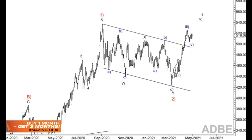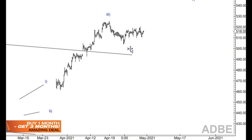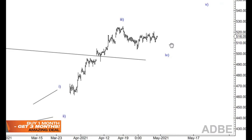The interesting thing is that, as I said, this could actually be a wave B of 4. So this is why I'm bringing it up to you, to be completely transparent, saying that the 4 cannot be in place yet. If we zoom into the 1 hour time frame, we can see how this move does appear to be corrective. So at this point, I wouldn't be surprised to see further continuation to the downside.